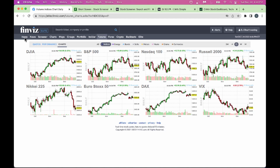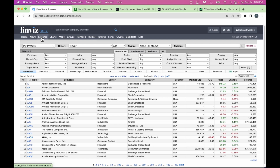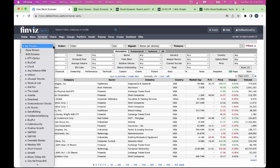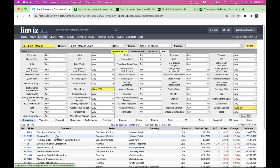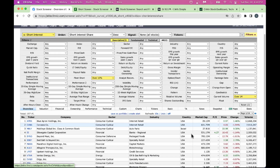Look, if you want to look at the stocks with very high short ratio, you can go to FinViz. FinViz is a great scanner. So what I've done is I created a preset here, and I got here short interest right here. So if I click on short interest, you can see my criteria. Simple criteria. I got here stock short float over 10% as you can see here, and current volume over 1 million shares traded. That's pretty much very simple criteria. It basically lists out all the stocks that match this criteria.